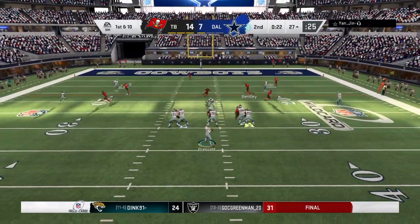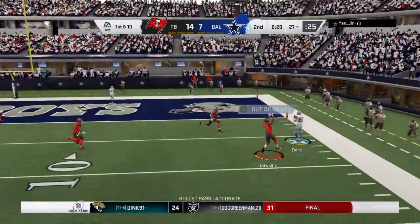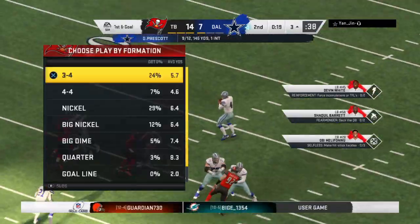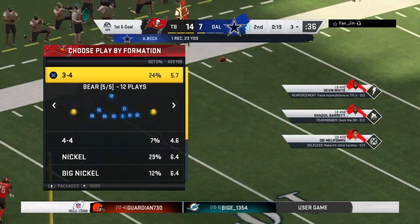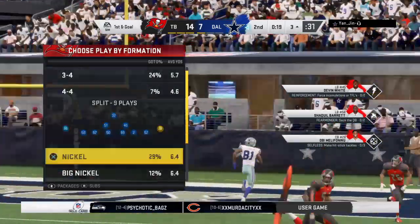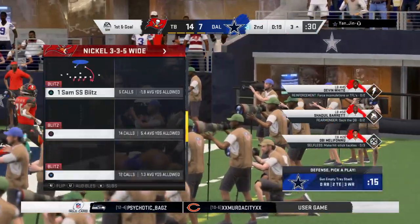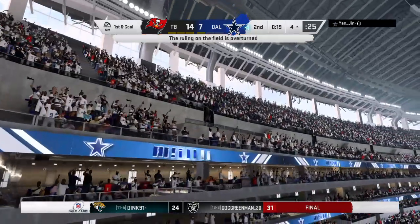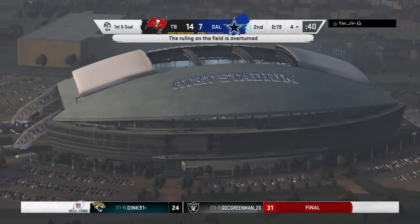Here's Prescott. That's going to be caught, and out of bounds all the way down at the 3. 23 yards on the play. This offense can certainly move quickly when they want to. 3 plays, 3 pass completions. In the blink of an eye, they've got a 1st and goal. Almost felt like a lightning bolt hit in this game, didn't it? For them to get downfield that quickly.